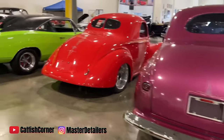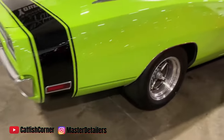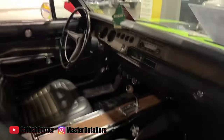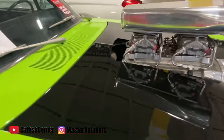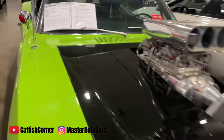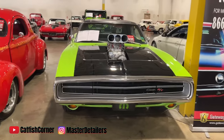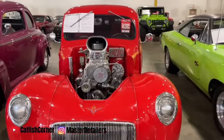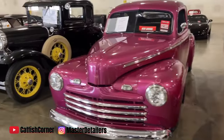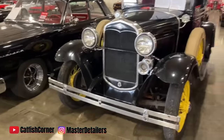Got a couple of coupes. Got a Charger. Oh, this one got AC inside. It's an R/T. Charger R/T, 70. 209,000 they want for this thing, man. Look at that thing. Woo. That's bad. Got a coupe right there, and got another one. Then we got a Model A right here. They got some stuff in here, guys.